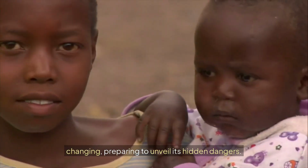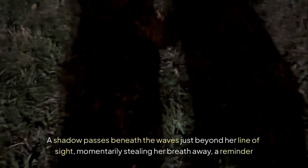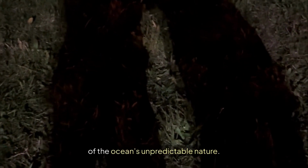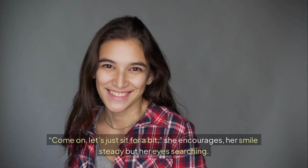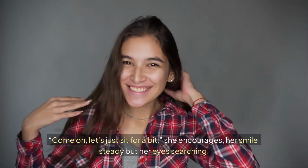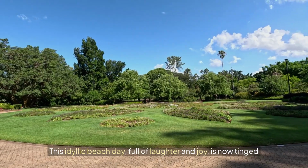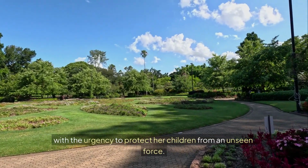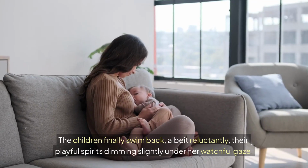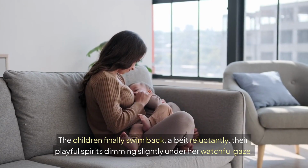A shadow passes beneath the waves just beyond her line of sight, momentarily stealing her breath away, a reminder of the ocean's unpredictable nature. "Come on, let's just sit for a bit," she encourages, her smile steady but her eyes searching. This idyllic beach day, full of laughter and joy, is now tinged with the urgency to protect her children from an unseen force. The children finally swim back, albeit reluctantly, their playful spirits dimming slightly under her watchful gaze.